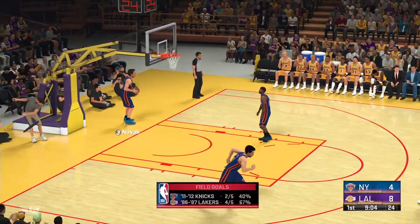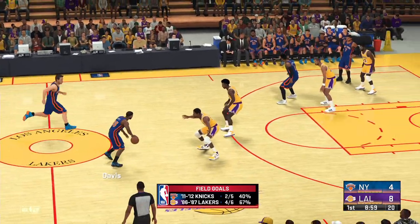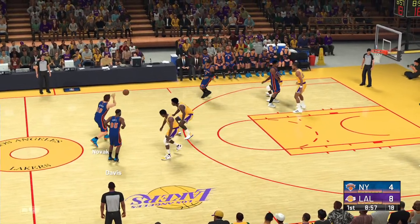Starting to find his rhythm. He's cooking, and he knows it. And you know what? They're going to keep using him. I mean, he'll be the centerpiece of their offense today. You can bank on that.